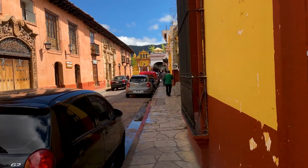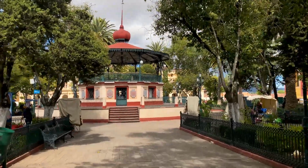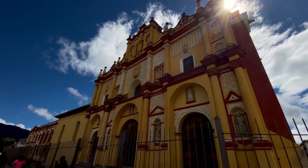The streets of San Cristóbal are just magical. I mean, there's no way around it. Every time I walk around, I'm in awe, and it's been more than 2 years.